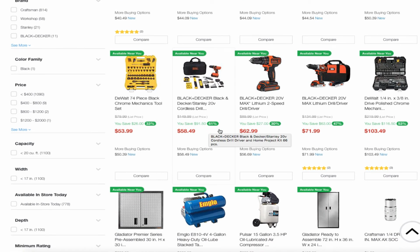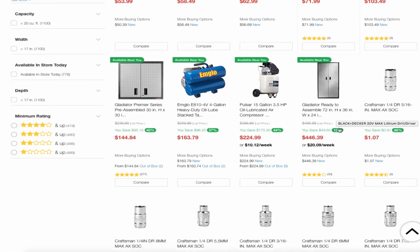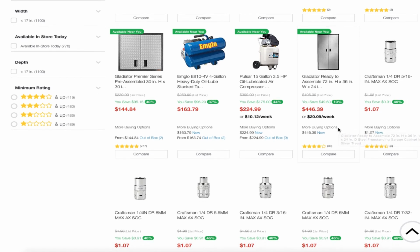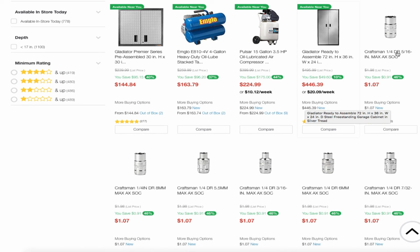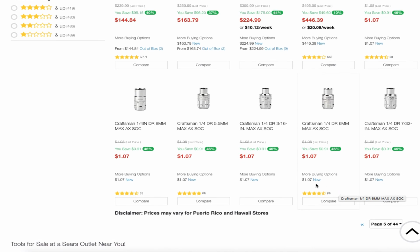Yeah, guys, if you ever need tools, Sears is a good place to get them, especially the Sears Outlet. You got a DeWalt 74-piece black chrome mechanics tool set for $53.99. You got a 15-gallon oil lubricated air compressor, $224. You got some individual sockets. So if you're missing one, you can just get your own socket there.